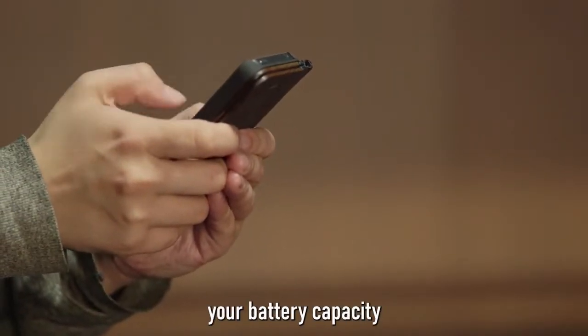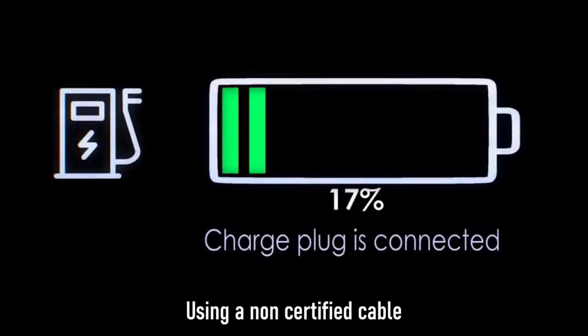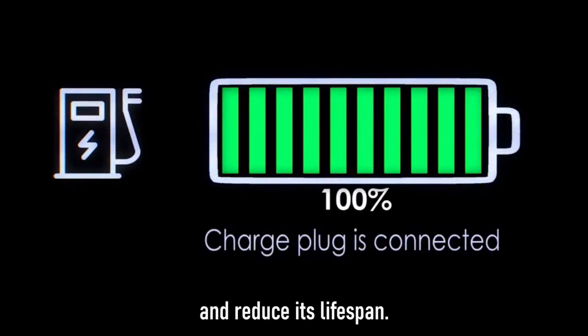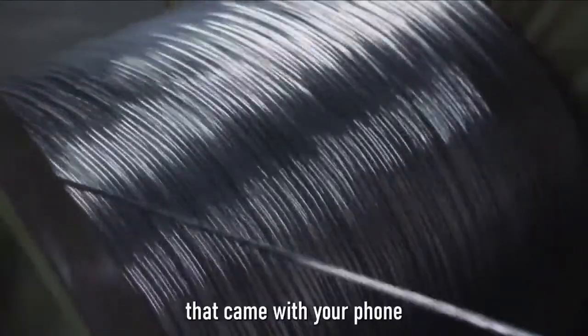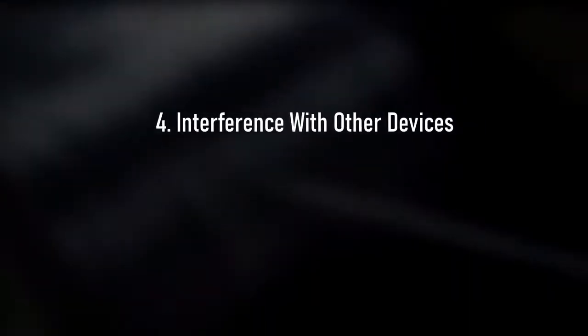Another way to preserve your battery capacity is to use a certified charging cable and adapter. Using a non-certified cable or adapter can cause the battery to charge too quickly, which can generate excess heat and reduce its lifespan. So, always use the cable and adapter that came with your phone or purchase one from a reputable manufacturer. 4. Interference with other devices.